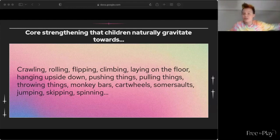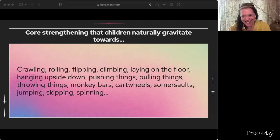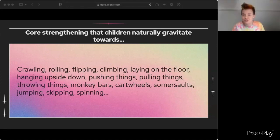You just put a 4-year-old in an empty room and core strengthening is just all that they do. So it baffles me a little bit when adults say, I don't know how to get this to happen, or how to let this happen. But then it turns out that their other priority was making sure that they all looked quiet and still and orderly and not chaotic. And it's like, okay, that's why, because if you let them be chaotic, they would be doing all this stuff naturally anyway. It's not like you have to do crunches or exercise. It's not exercise. It's their natural movement.